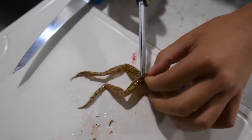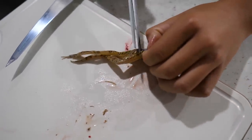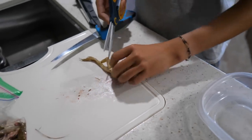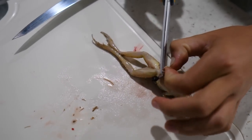So you're just gonna wanna take your nice and sharp knives. Don't use your mom's kitchen knives. Right, yes. If there are any children watching, please ask your parents' permission first before you take their tools to your frog. Make sure they're on board with this decision.